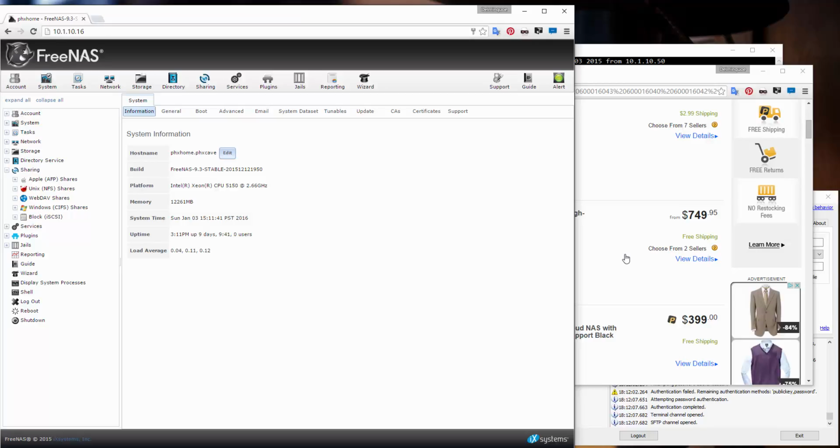I could have installed it on a 4 gig stick, but one of the 8 gig sticks that I had laying around is very, very low profile, and I like that because when I plug it into the USB slot, you can barely see the drive in there. And that was just something for my own peace of mind because I wanted it to be out of the way.